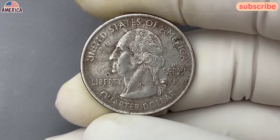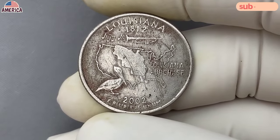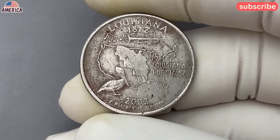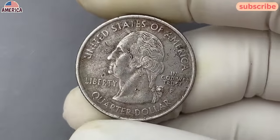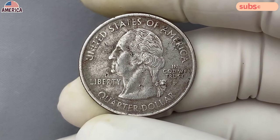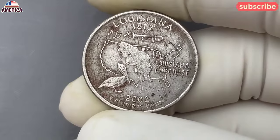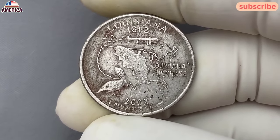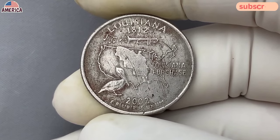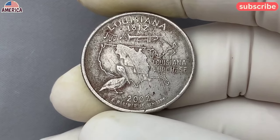Now, here comes the moment that will blow your mind. A 2002 Louisiana Quarter in flawless condition with notable minting errors can command an astonishing price of $50,000. Yes, that's right, $50,000 for a quarter that represents history, artistry, and rarity all in one. So, whether you're a seasoned collector or a curious newcomer, this coin is a shining example of why coins can be so much more than currency. They're tiny pieces of history that can bring incredible value to your collection.